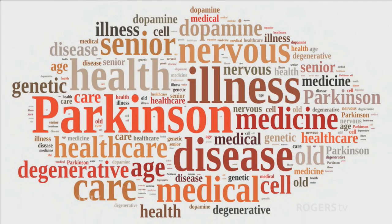So the four most common symptoms, one is slow movement, which is bradykinesia. So movements get a little bit slower than they normally would be. The second one is rigidity. So movements are a little bit stiffer. Your body feels a little bit more rigid.